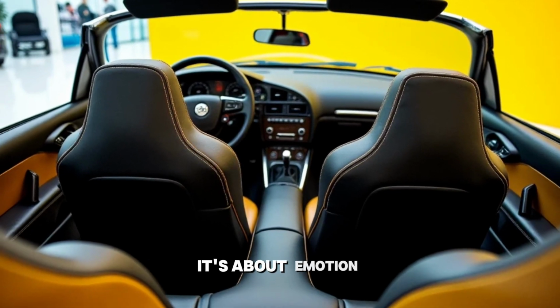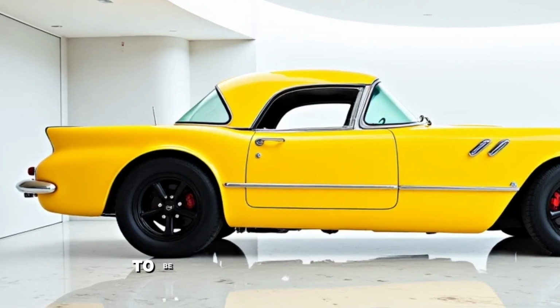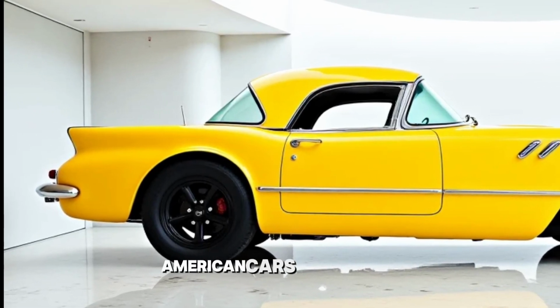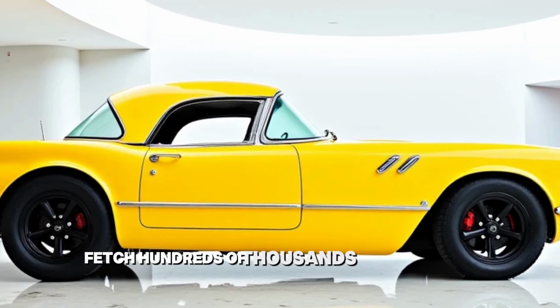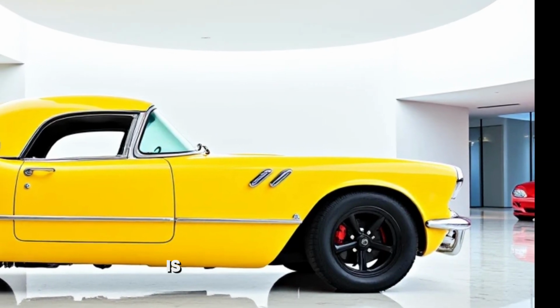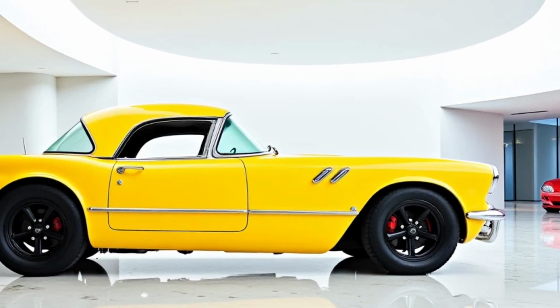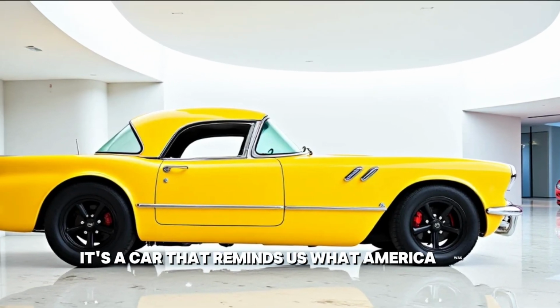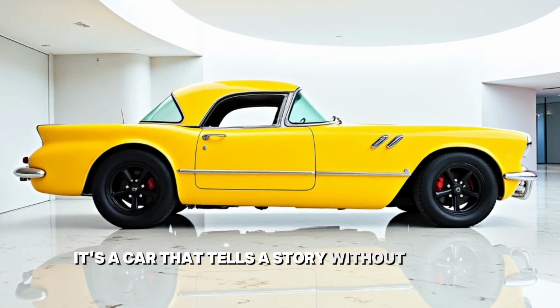It's about emotion. Many automotive historians consider the 1953 Skylark to be one of the most collectible American cars of the 1950s. Pristine examples fetch hundreds of thousands of dollars at auction. But even more valuable than its market price is the experience it offers, the way it connects us to a different time. It's a car that reminds us what America was dreaming of in the post-war era. It's a car that tells a story without saying a word.